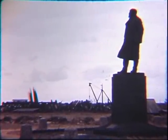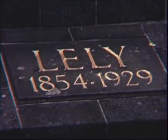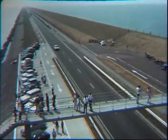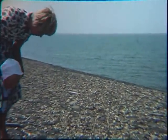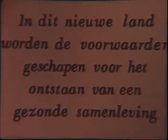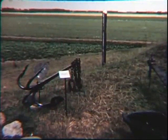On the southern end of the closing dike, near the working port, we have set a modest monument to Cornelius Lely. In our little museum in Lelystad, beneath the royal emblem, is an inscription which reads, "In this new land, the ground is laid for healthy future generations."